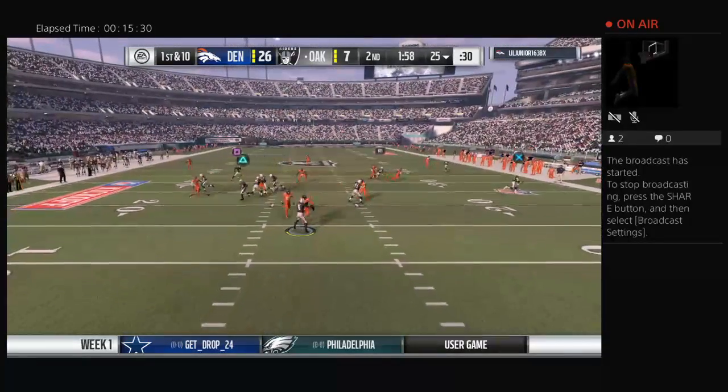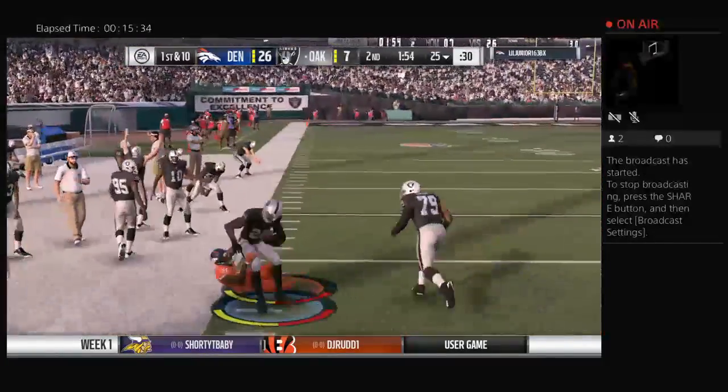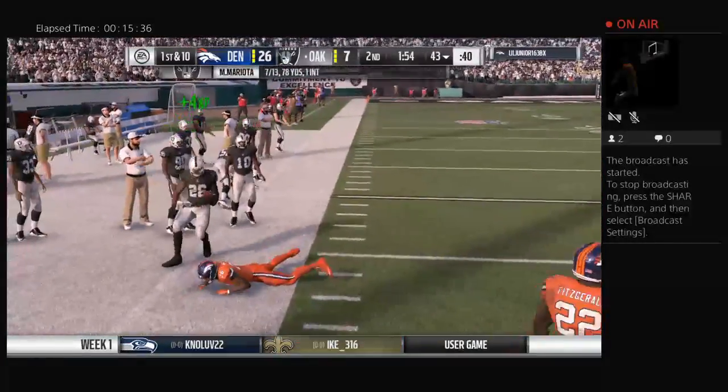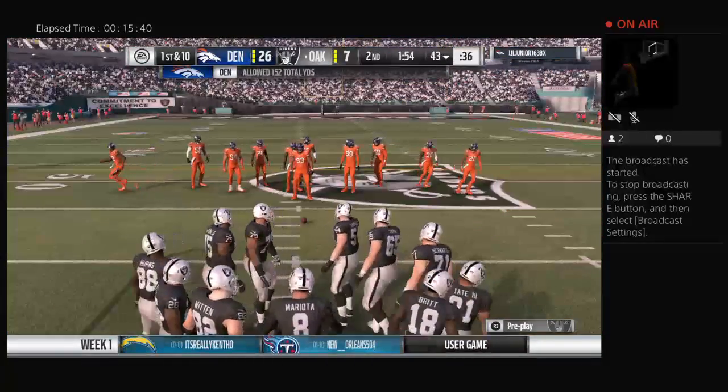Trying to shake off the interception from the last drive. He'll look to throw. Now they set up the screen. That's complete. 18 yards on the pickup there. And it'll give the Raiders a first down.